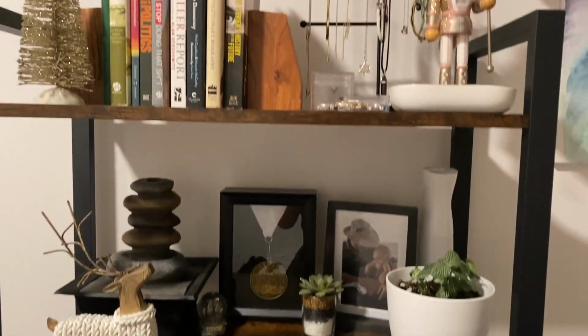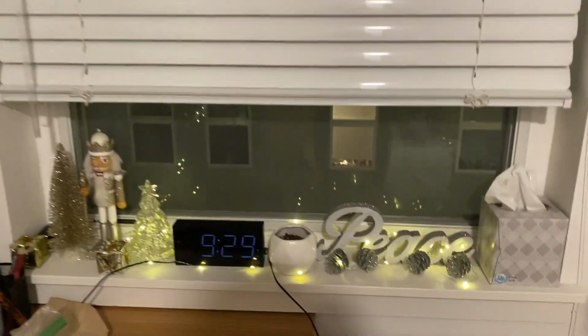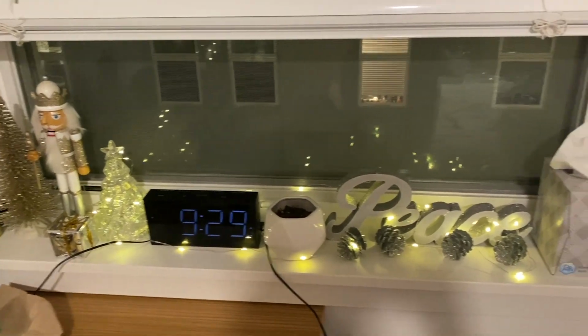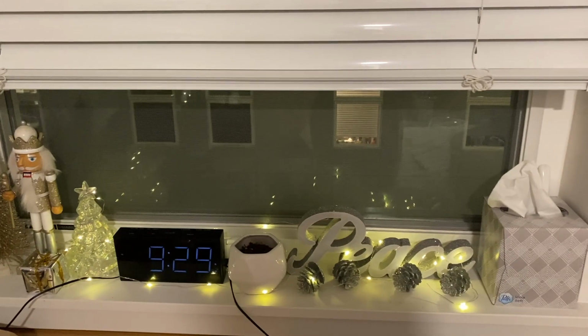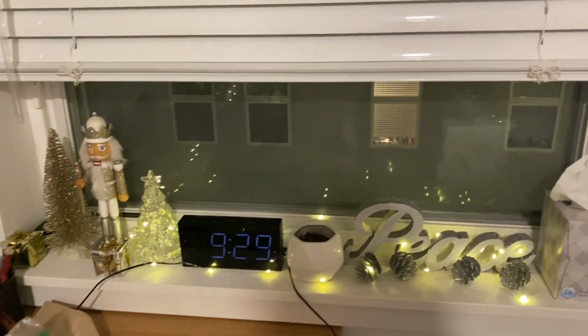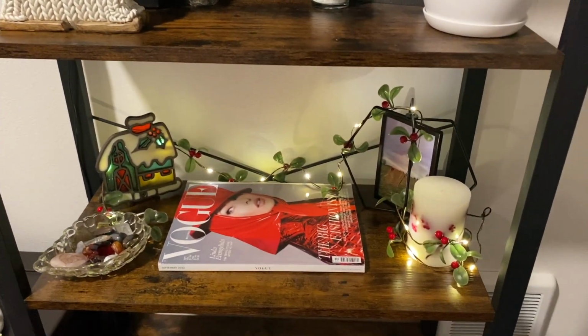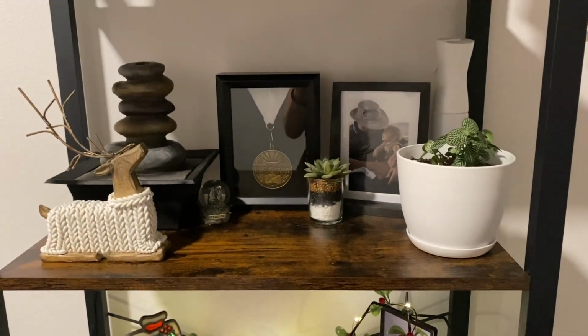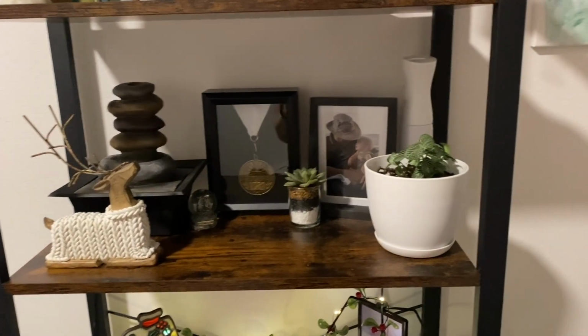I feel like it looks cute. And then my little mantle. This is all the silver and gold stuff. I know my alarm clock is not the cutest, but I just think this is this shelf. I love this shelf. And then I feel like I need something right there because it looks kind of bare. I think it's cute. I think it's a work in progress, but it's cute.